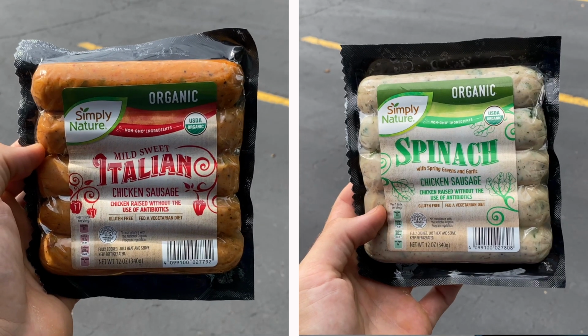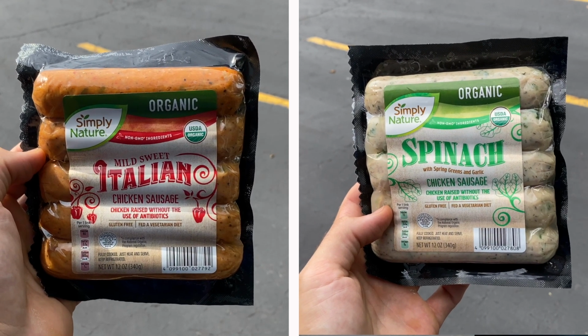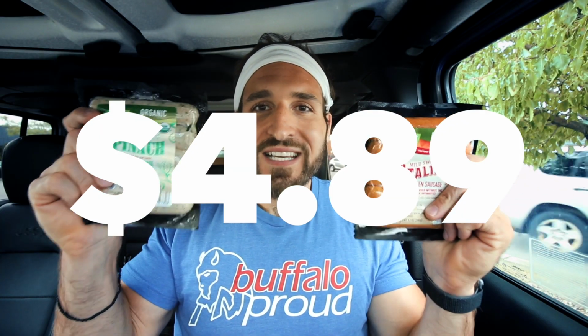Next up, we are talking about sausage, and Aldi has a couple of really great sausage options that are low carb and keto friendly. They've got a mild sweet Italian chicken sausage and a spinach with spring greens and garlic chicken sausage. Both of these are $4.89 for a 5-pack, which is about 3/4 of a pound.